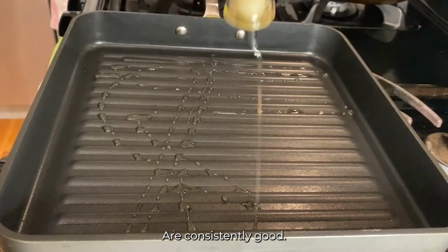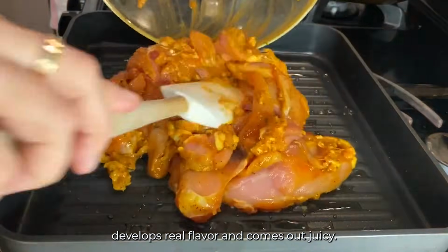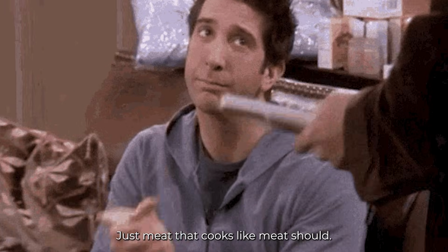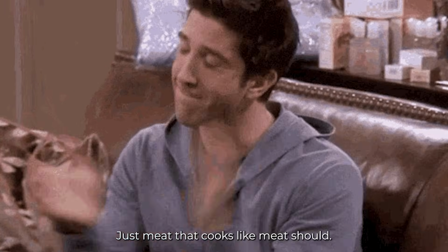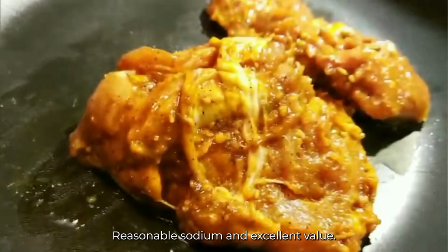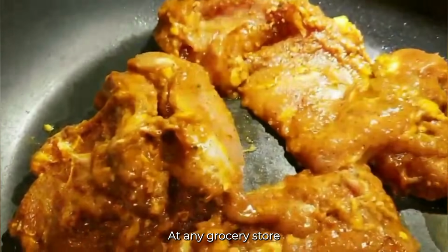The cooking results are consistently good. The meat browns properly, develops real flavor, and comes out juicy. No weird textures, no excessive water release. Just meat that cooks like meat should. The verdict: quality meat, clean ingredients, balanced flavors, reasonable sodium, and excellent value. The best pre-marinated meat at any grocery store.